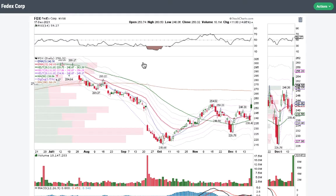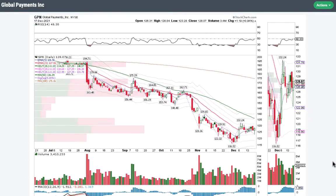FedEx did have a bounce on earnings last week. We're looking for a follow-through in FedEx and UPS. Watch for a bullish setup this week. Volume was above average on Friday, with RSI pointing higher. We also saw a lot of stocks like Global Payments with a higher low, looking for a push above the 21-day. These could be nice swings going into year-end and the first quarter.